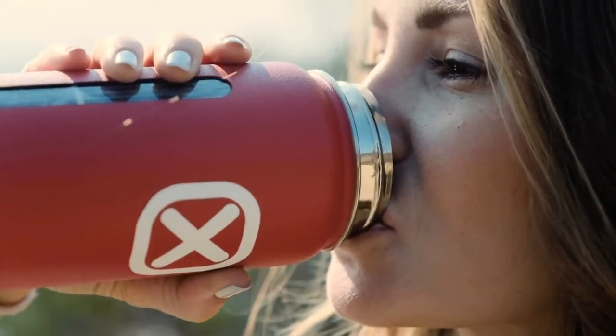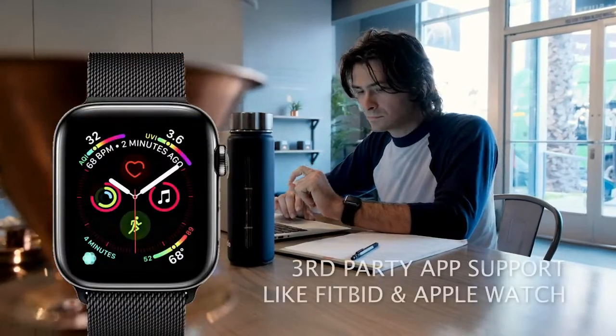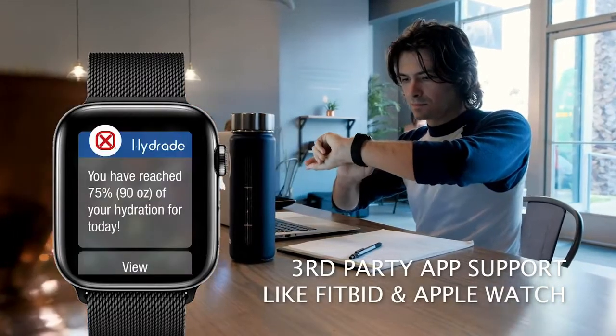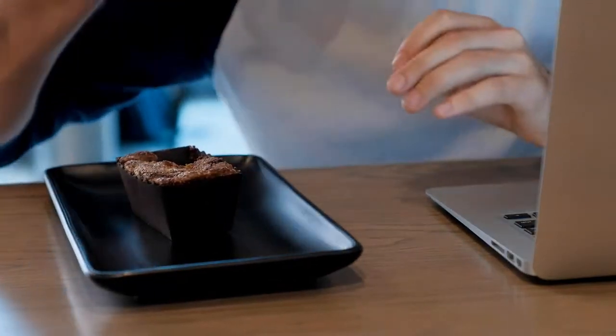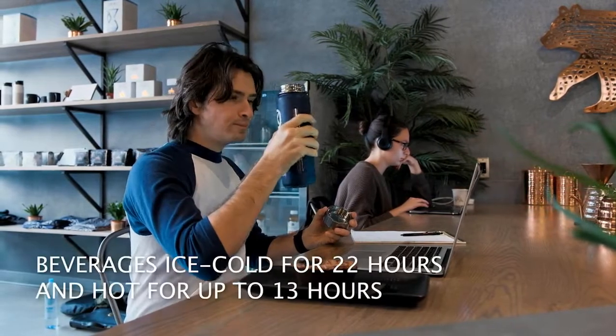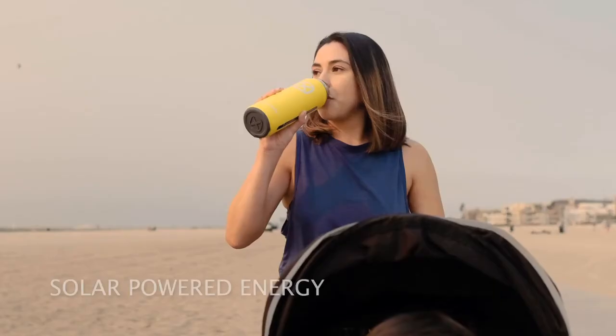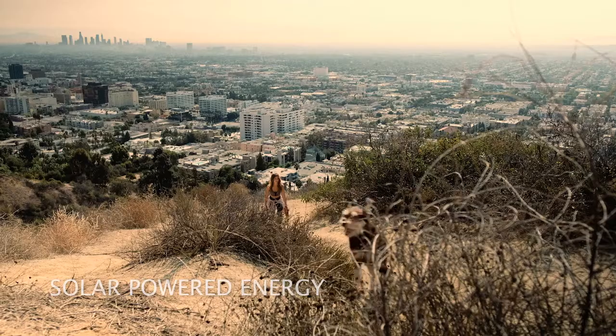The uniquely integrated solar cell design allows the Hydrade bottle to automatically charge when exposed to light to maintain Bluetooth connectivity to all your devices and third-party apps, like Fitbit and the Apple Watch. No charging cable or base is ever needed. Hydrade keeps beverages ice cold for 22 hours and hot for up to 13 hours. And it's powered by solar energy.